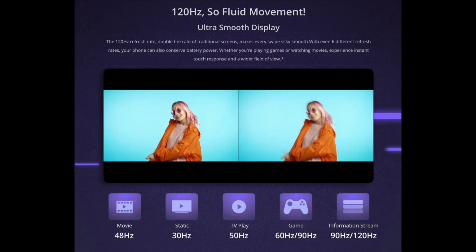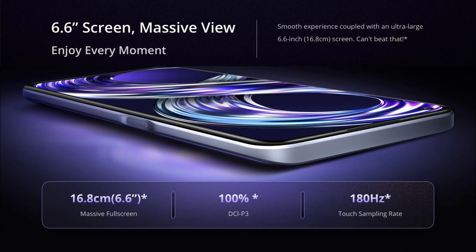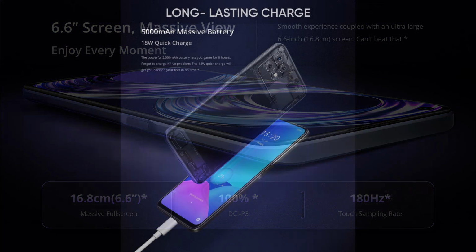The 120 Hz refresh rate, double the rate of traditional screens, makes every swipe silky smooth. With 6 different refresh rates, your phone can also conserve battery power. Whether you're playing games or watching movies, experience instant touch response and a wider field of view.